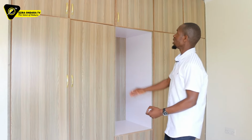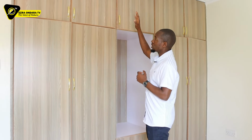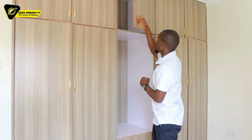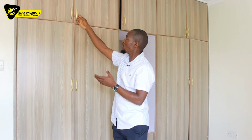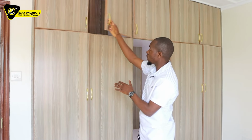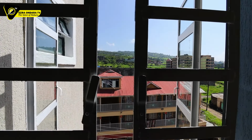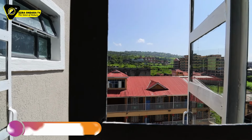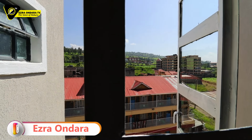You look at yourself. Now, another thing I love, even the shelves up here, in some other apartments, those top shelves are usually too high. But for these ones here, they are easily accessible. So one is able to make use of all the wardrobe space here. Now, another thing, on that end, there is a massive window here. So all rooms in this unit are naturally lit. Okay, they are very nice. Lighting comes in from everywhere.